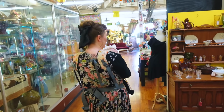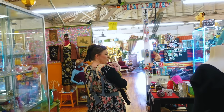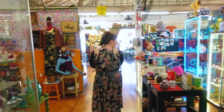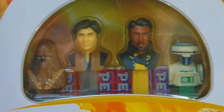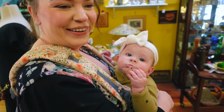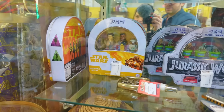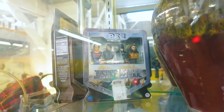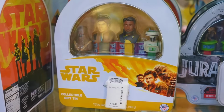I feel like so many of these displays are so different than what I remember. I mean, we haven't been here in a while, but they always change it up. Oh, I just saw something. Solo, Chewbacca, Lando, and L3. The Pez edition. Oh, what? Solo Pez? I feel so bad because this is Solo, and then we have Justice League up here. These are two of my favorite movies that didn't do well in the box office. Bryan loves an underdog. I do love an underdog.